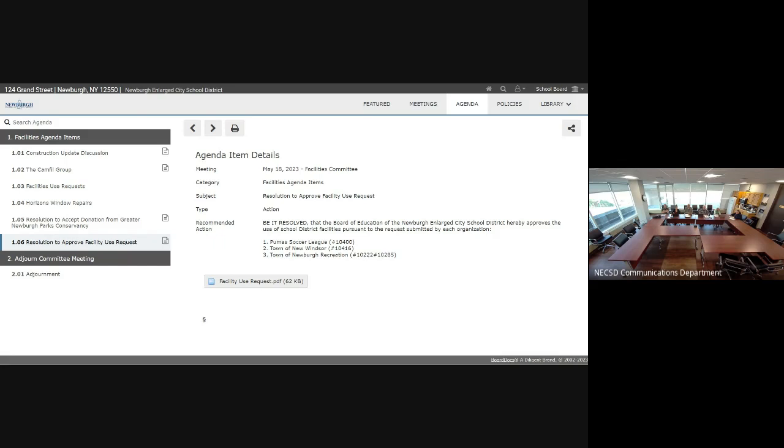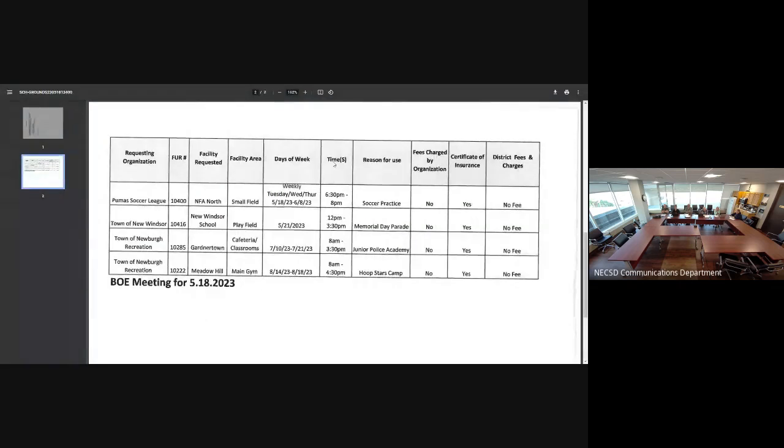The second page, the Down River had 2. Oh, I'm sorry, I didn't know that was the second page. So there's 4 requests, 2 from the Down River. There you go. Perfect. So Down River Recreation Department has 2. One is for Garnetown. Every year they use Garnetown for the Junior Police Academy. It's a 4 or 5 week program that they use the school. 90% of the time they are outside, but if it rains, they go in the building. They use the gym to teach the kids the skills that they need in the summer.